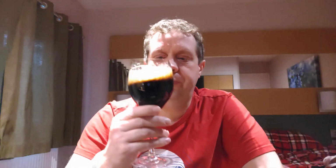Okay, I've given this one a taste already. We're getting coffee in there as well, some bitter coffee. Certainly getting the blackcurrant in there. Smells delightful. Let's have a go. Cheers.